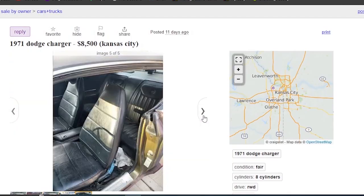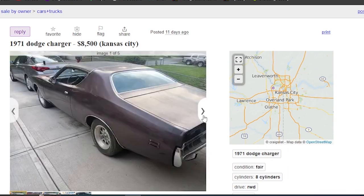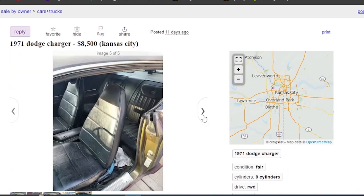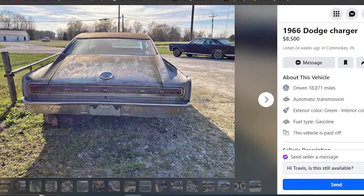Looks like it's downtown Kansas City area. It's only been here for 11 days. Looks like a decent car. $8,500 on that one. That's not bad for a project, right? Comes with an early Charger.